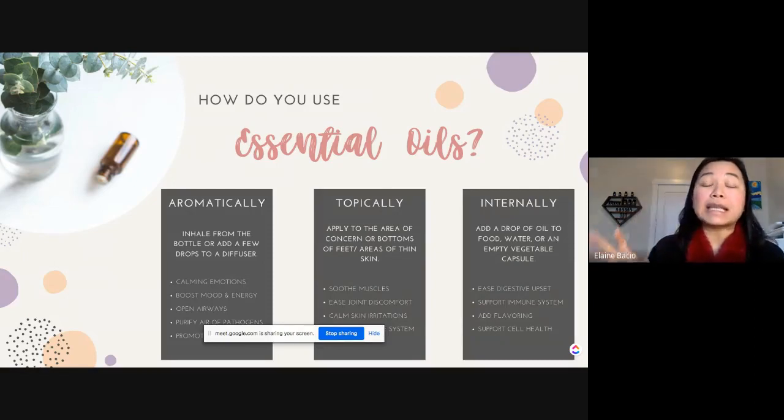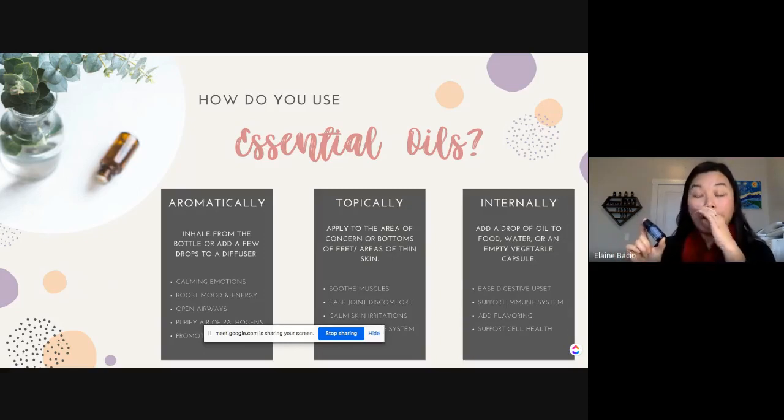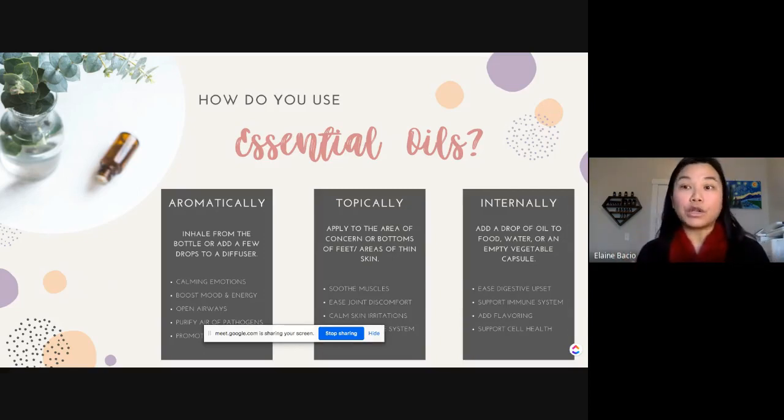What that means is that manufacturers have added fillers to the bottles, just for economic reasons, for different purposes. So again, I trust doTERRA oils only because I understand the quality, the company's purpose, and that each batch of oils goes through multiple testings to ensure that there are no fillers, no pesticides, no herbicides in any of the oil. So now when it comes to internal use, how do you do it?